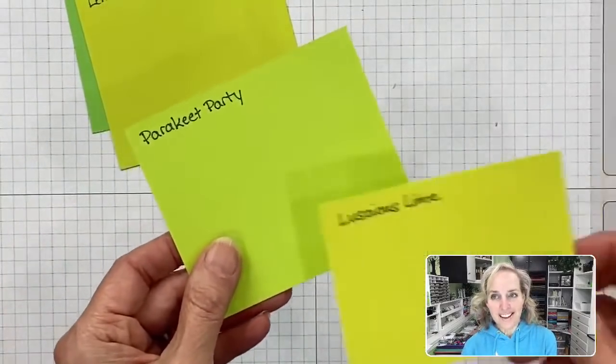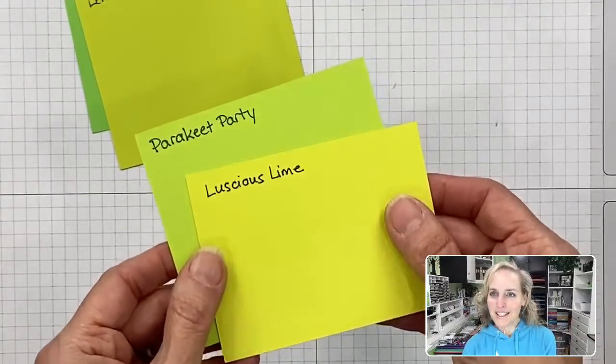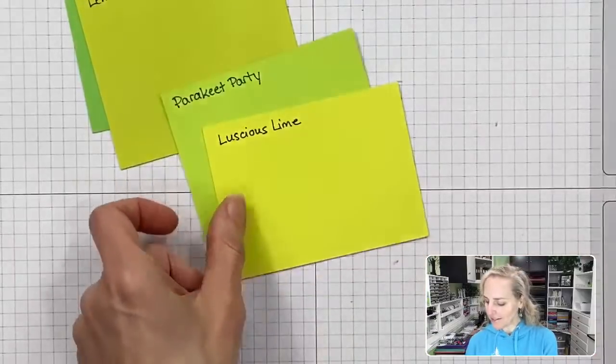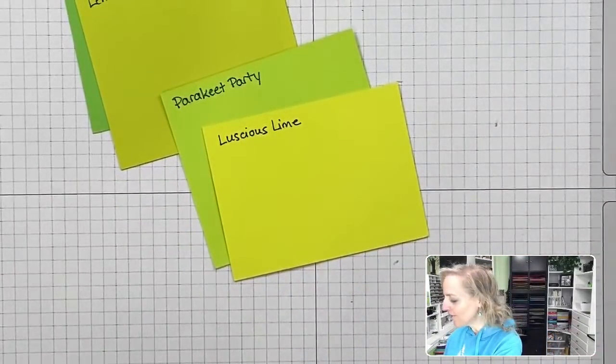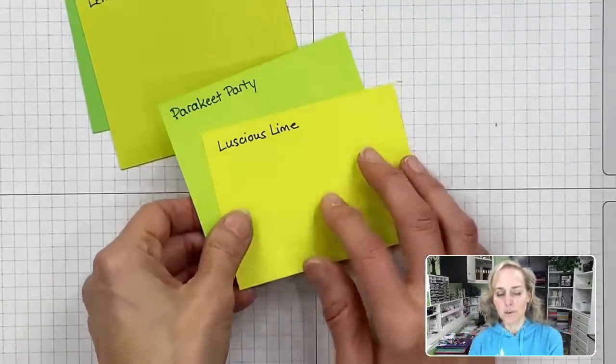And then we have Luscious Lime. Ooh, Lucky Limeade. I got to pull that one in. I don't have that one out. Why do I not have Lucky Limeade out? Maybe because it was dark. Let me find it. Oh yeah, it's darker. It's more like an old olive, but I will pull that out.